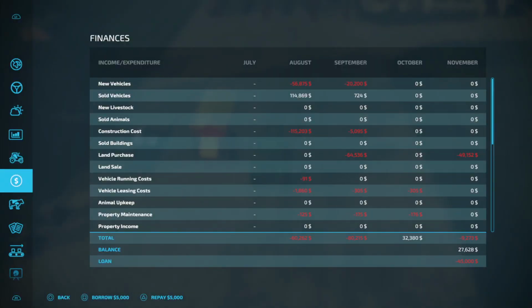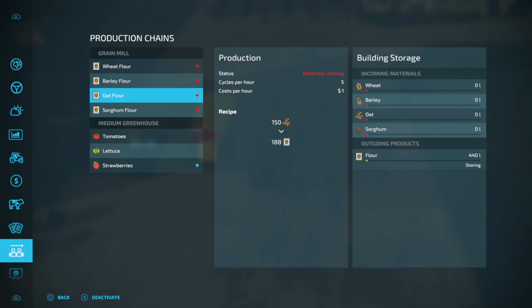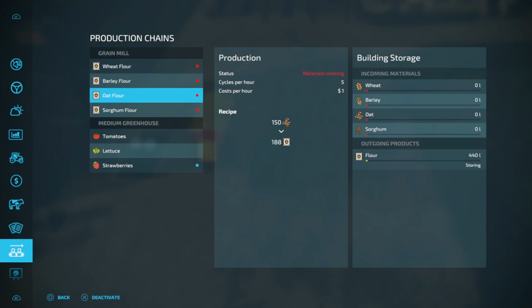Now, something I just kind of realized, where is it? It is with our factories. Where are they? There we go. I did not realize where it says recipe. I don't know why. I just never looked. That for every 150 liters, you get 188 liters of flour when you do wheat, but it changes for each one. Oat flour is 188. But wheat, what we put in, we only get 120 liters of flour, which still doesn't seem right because I know I put in 4,000 liters of wheat and we got 440 liters. I'm assuming that's liters. It says L, liters of flour. So I don't know. You get the biggest return for oats, and I'm assuming because oats are worth more than anything else, it kind of keeps everything nice and even.